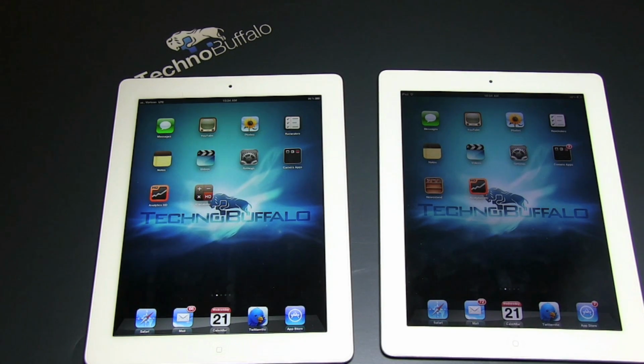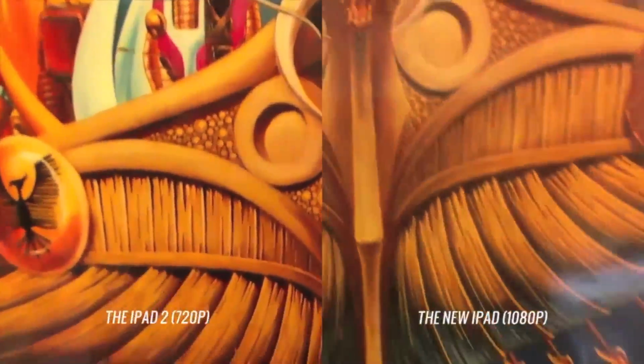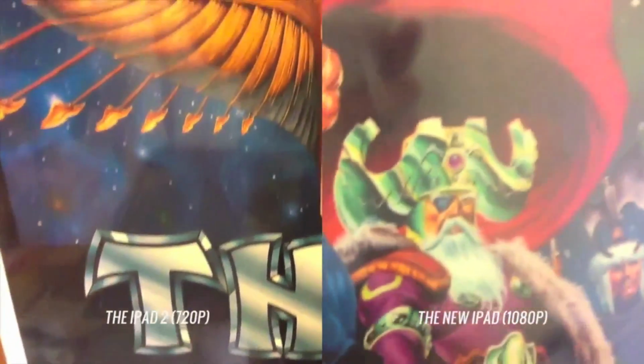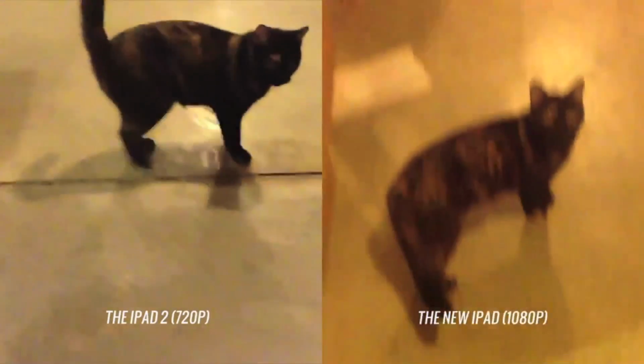In my usage, Wi-Fi and LTE have been almost identically as fast, and we sort of saw that here as well. Camera. Big difference here on the cameras as well. The front cameras are equally stinky, but the back is where the difference is. We've got a 1080p 5-megapixel shooter. We did a video showing head-to-head video footage and also showing what pictures look like. You can check that out.